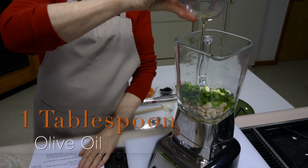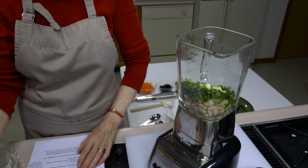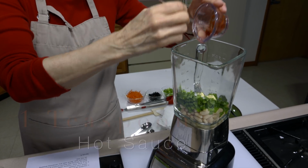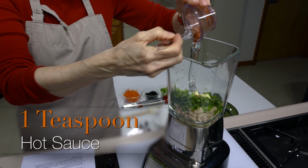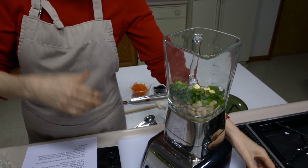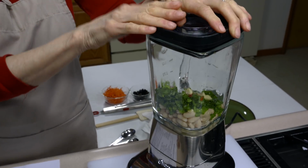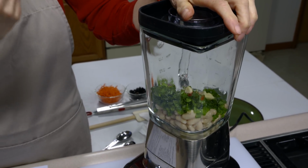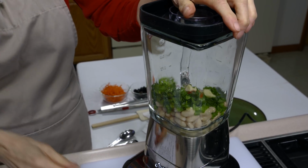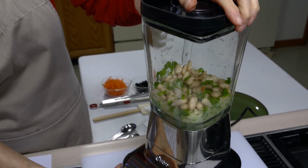I've got 1 tablespoon of olive oil, and that's really a small amount for a dressing, as most of you undoubtedly know. And then a little bit more seasoning. I've got a teaspoon of your favorite hot sauce, or in this case, my favorite hot sauce. We're just going to put the lid on the blender, and then you're going to blend this until it's smooth, which may take, be patient with it, because you don't want it to have the taste or the texture of the bean that's just been mashed. You want it to actually come down until it's nice and smooth. So probably take at least a minute.